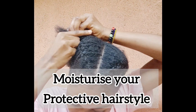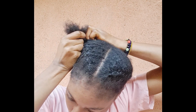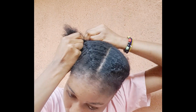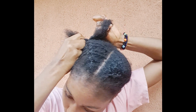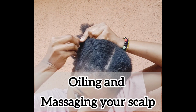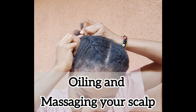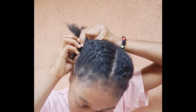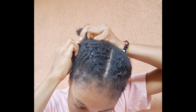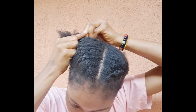Moisturizing your hair will put back moisture into your hair strands, thereby stopping your hair from drying out, and you know that dry hair equals breakage. Another thing you have to do while in a long-term protective hairstyle is oiling and massaging your scalp. Make 1 or 2 hair growth oils, or you can purchase a good oil from the market that you'll be using to oil your scalp and also massage it.